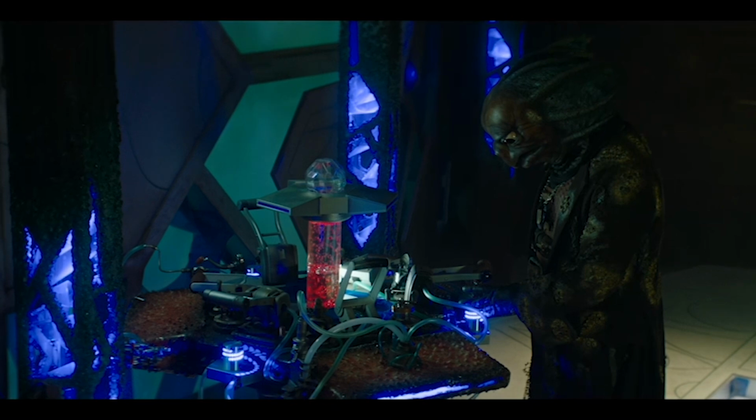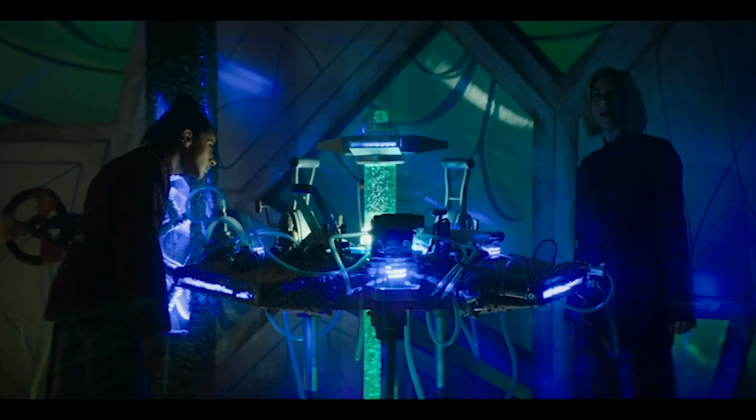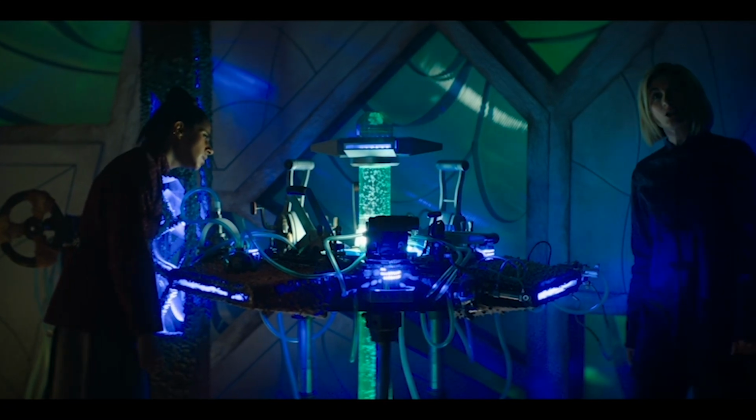Does anyone think it's curious that all the Sea Devil control stations are shaped like TARDIS consoles? Is this something we should look more closely at, as some sort of Easter egg?